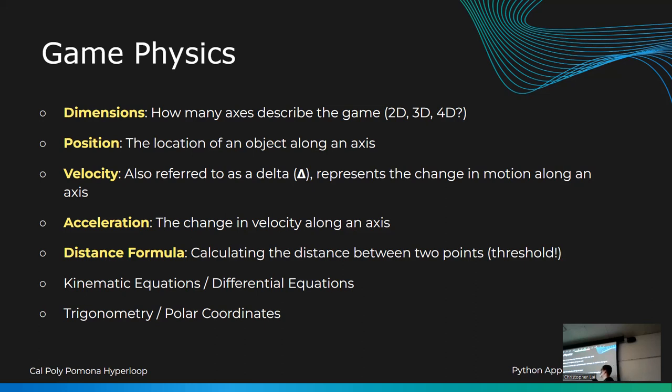Acceleration is a change in velocity along an axis, which isn't going to be used today, but is also the derivative of velocity. And the distance formula, which everyone should probably have a good idea of, is calculating the distance between two points. I put this word threshold here because this isn't just game physics, but this is also understanding PyGame physics, so game development physics. We use the word threshold to describe exactly what the error margin is, or what we're allowed to have the error margin as when doing things like collisions. Because collisions in games is kind of tricky because you don't want to have a collision threshold of zero. We'll talk about that a little bit later though.